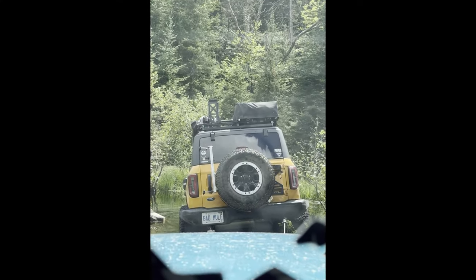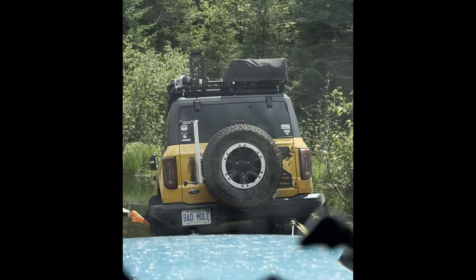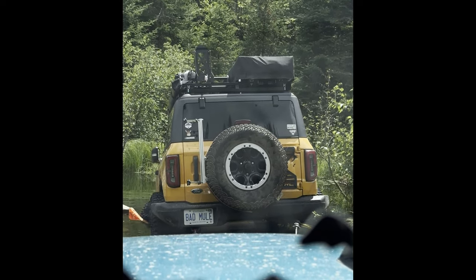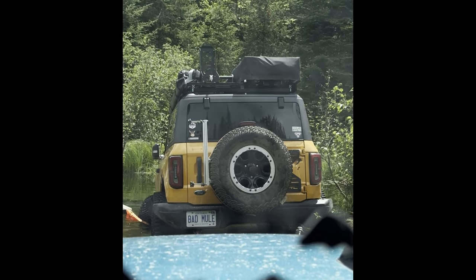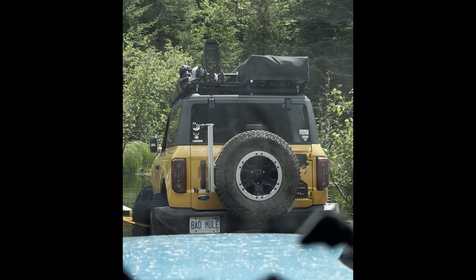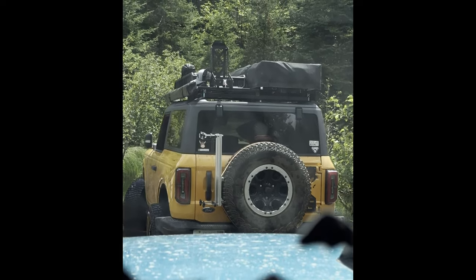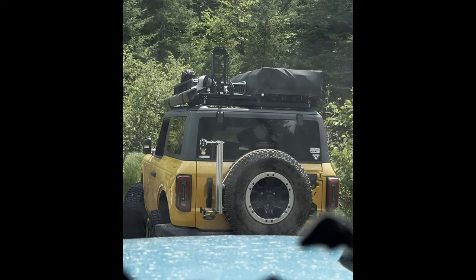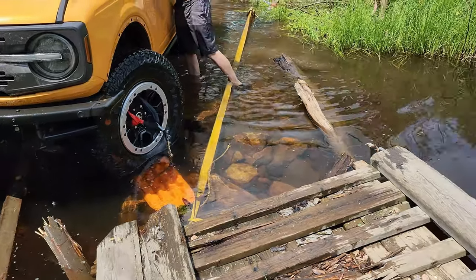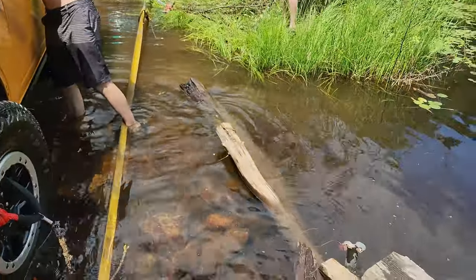From Marie's perspective, winching from inside the Jeep, you could see the plan work beautifully, rolling the front wheel of the Bronco right out of the water and back onto the firm ground. Here you can see the soft shackle that was used on the front wheel, and just some of the scattered debris we had to deal with. But at this point, we knew we had it. Oh, that passed underneath, thank God.